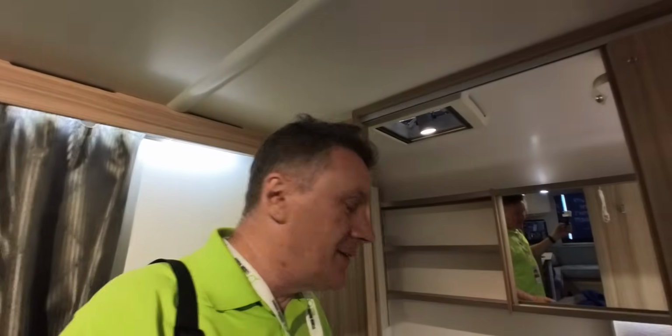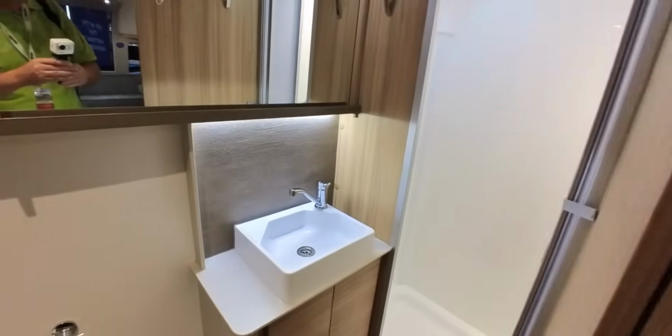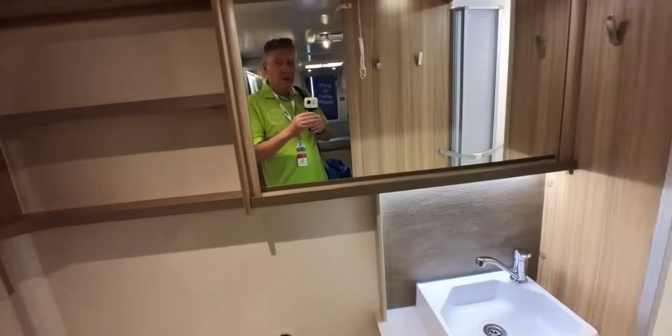And I won't be intentionally horrible about caravans, but one of the things we didn't get on with the rear bathrooms in the Baileys is, one, the size. On this model it's reasonably narrow, and secondly there's no window. Although you've got the skylight there, there's no window here or at the back, and that makes it kind of small. Good sliding door there.